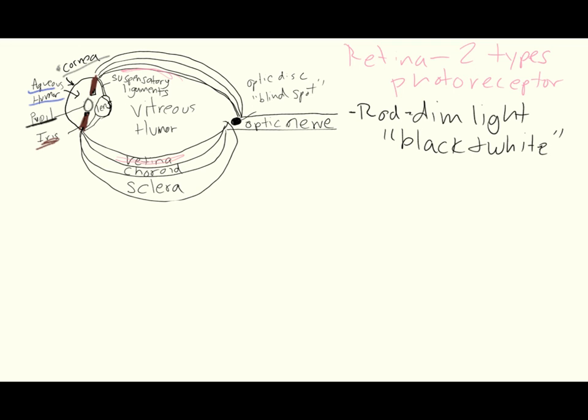And then the other type of photoreceptor is known as your cones. These are the ones that are going to give you your color. You have your red, blue, and green. And these really only work in bright light. So back to the scenario of the dark room. You can see things in dim light. You can kind of just tell general outline of things. But if you want to be able to see in a lot of detail, you have to have good lighting so that these cones can work.